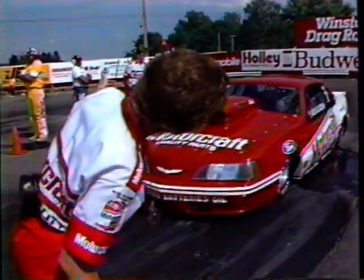Butch Leal has that feeling as he readies himself now for the final round, which will be against the outcome of this match between Bob Glidden in the near lane and Bruce Allen. Ford versus Chevrolet. The leading Chevrolet in the country, Bruce Allen, and the top Ford on this planet, Bob Glidden, the 7-time NHRA world champion.